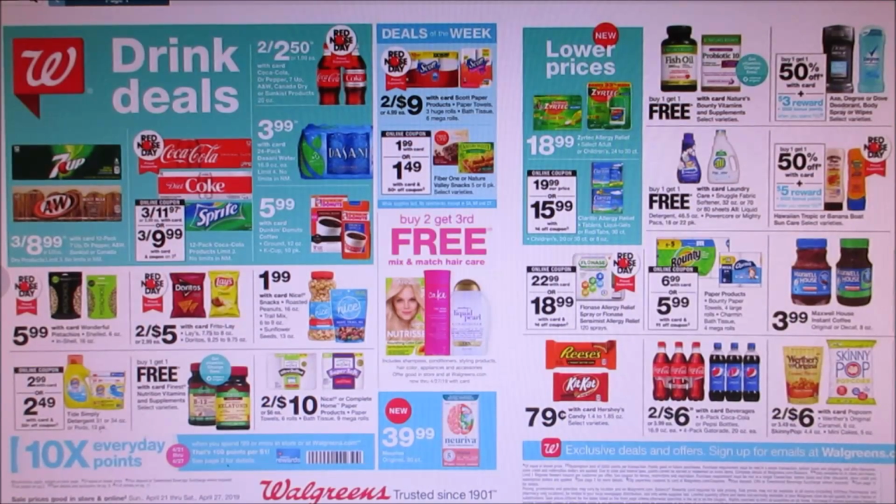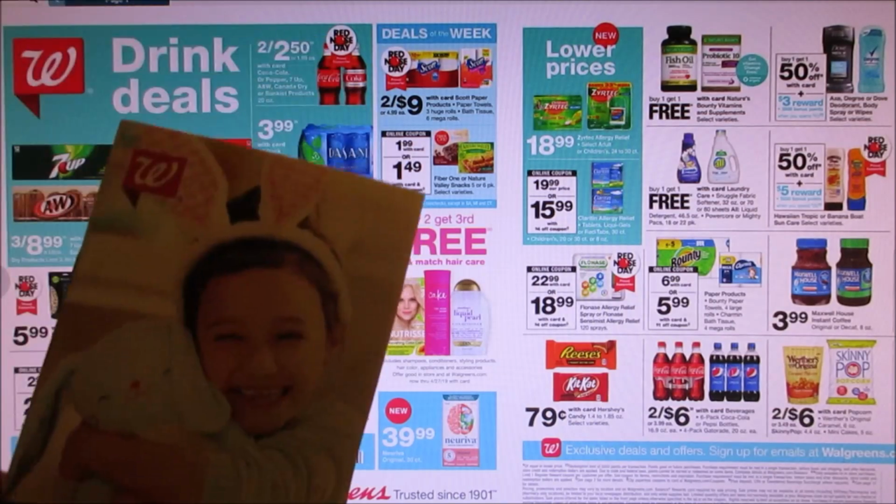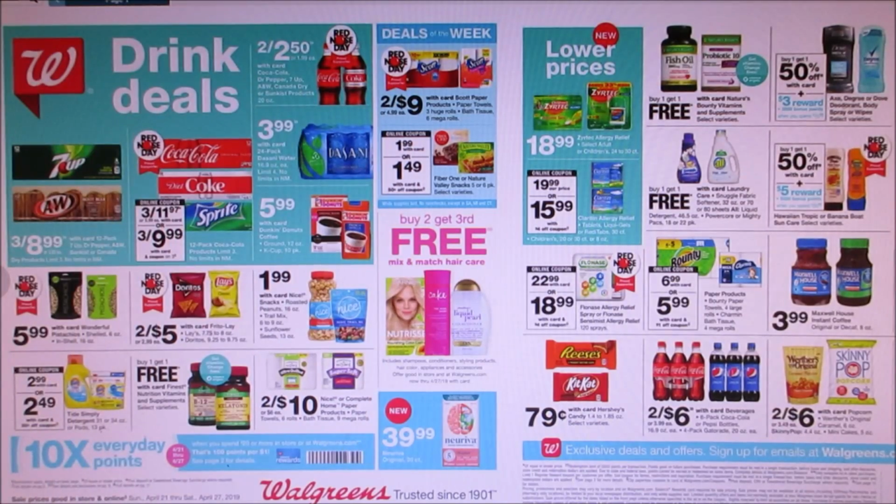The hair stuff, buy two get the third one free. So not much going on, but I am going to tell you guys this is the last week to use the Walgreens booklet. The May one will be coming out after this week. So just want to give you guys a heads up on that, but nothing really that's pointing out at me on the front page. I mean, unless you guys see something you need, but I'm just here to share with you guys.